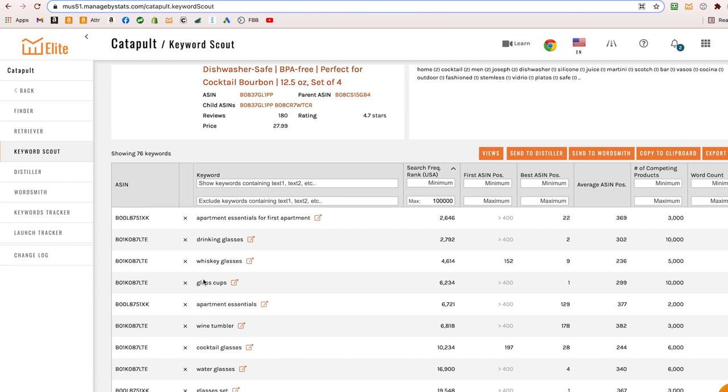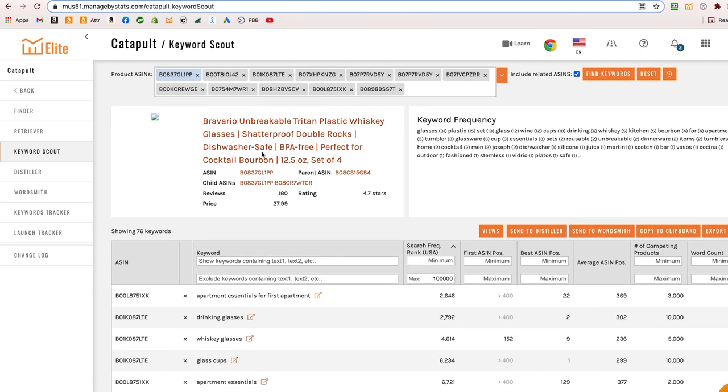Okay, so now we've got these 76 keywords. We're gonna want to build these into our listing. This is a very time-consuming part where you're actually going to take this and build it into your listing. But I'm gonna show you the basics of that. Very simple way to do this.